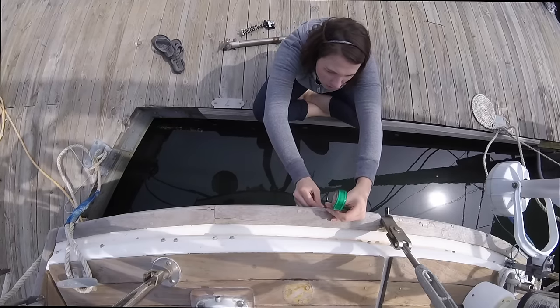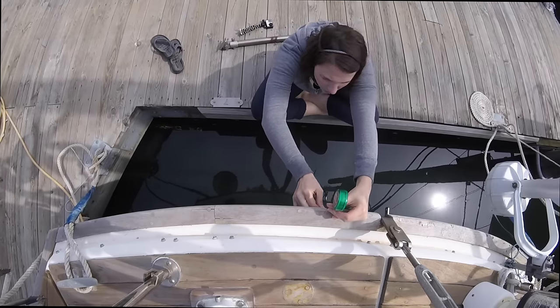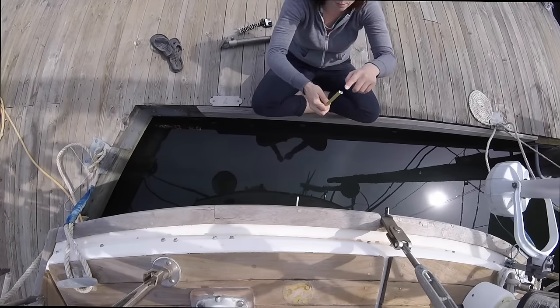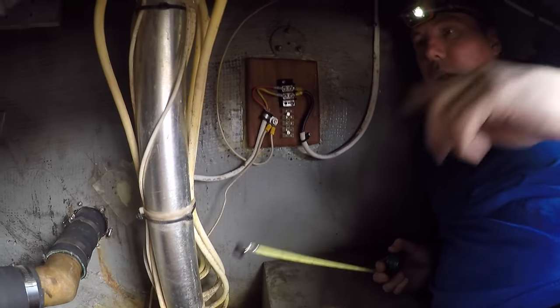Once we got our brackets to fit, we had to figure out where to put them. It's like an inch and an eighth if I do it with the bottom, an inch and an eighth this way, an inch if I butt this up to the top. So we're going to look at putting in the top brackets here for the wind vane.